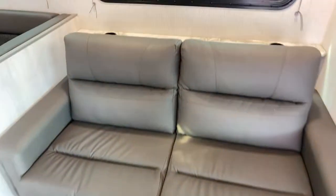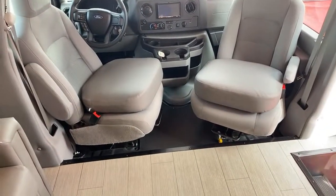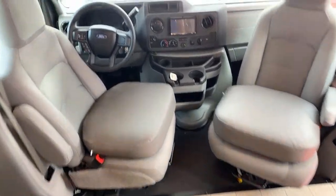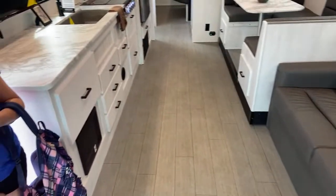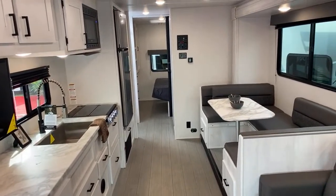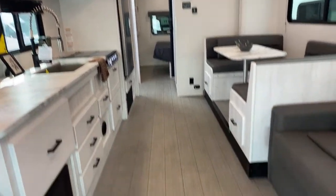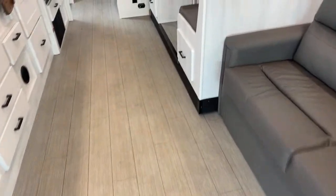And then we're in. Now, we didn't mention this in the other one, but your driver's seat and passenger seat do flip around, okay? And I'm going to go up here to the cockpit so you can see how much more open this is. I remember the other one felt a little cramped. I didn't mention it on video, but it did. This one is not. This is actually much nicer, Lisa.